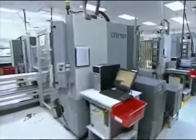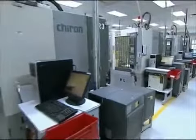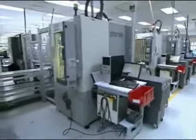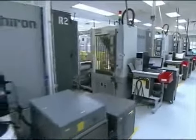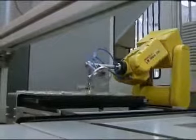Aligner trim is another operation which uses industrial milling machines. But these milling machines have been souped up so that we can run them 24 hours a day, 7 days a week, and always have them available. What happens in the aligner trim stage is truly unique.